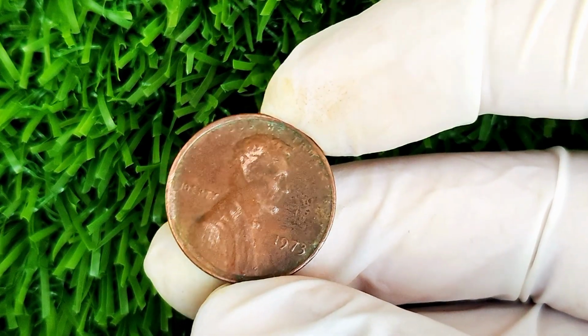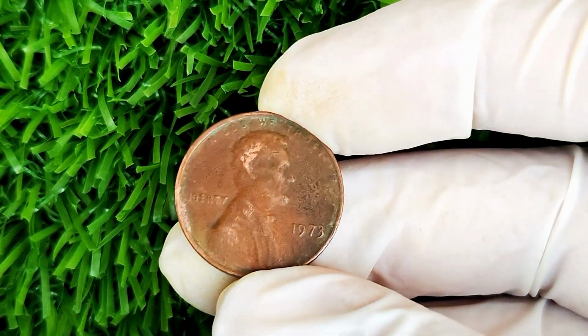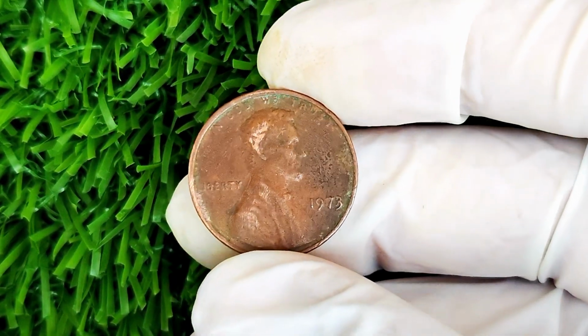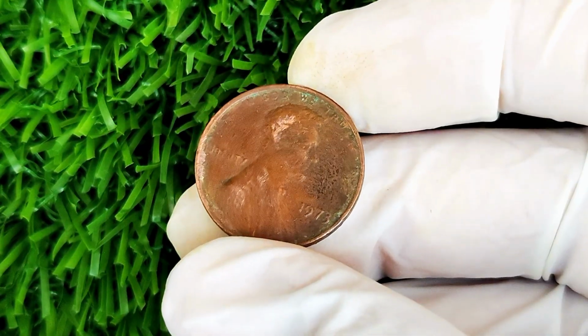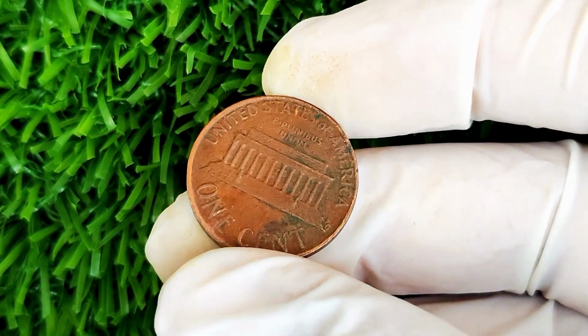Start simple. Look at the date, 1973. Then check directly under it. If you see a small D or S, it's a normal penny. But if there's nothing, no mint mark at all, your heart should start racing. That's the sign. That's the clue. That's the treasure hiding in plain sight.